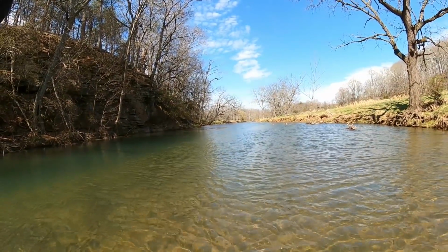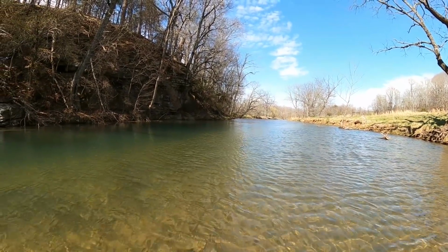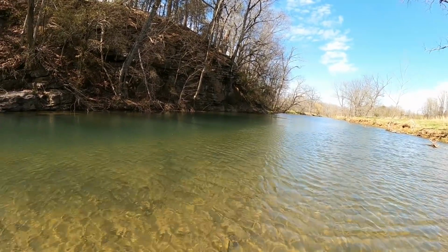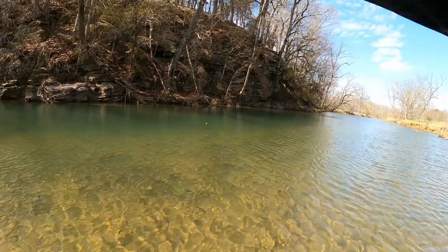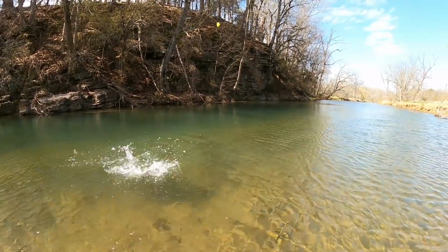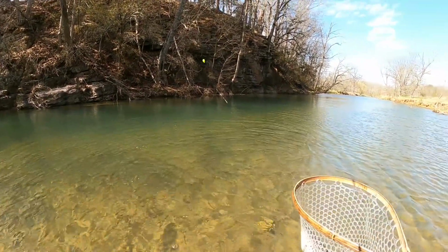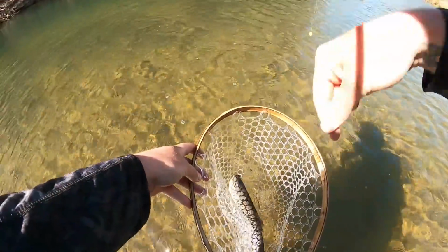Fish on, another one. Gosh, that's another quality fish, guys. Another quality fish right there, wow. Fighting super hard down there. Fighting super hard, unbelievable. Oh, this is a nice brown trout right here, guys. Unbelievable. Beautiful brown trout right there. Wow, guys, unbelievable.